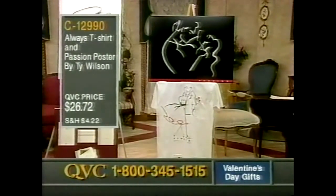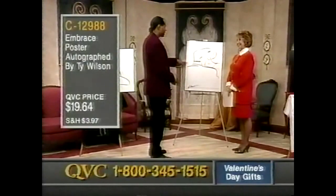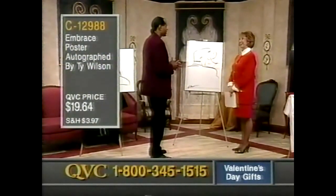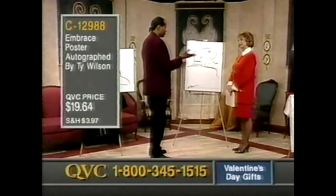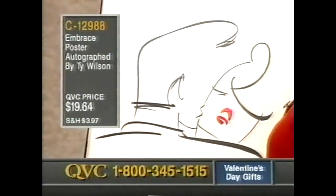What was your inspiration for Embrace, the one that you signed? Well, actually, my studio's in Greenwich Village, and right outside is Washington Square Park, and I caught a couple kissing. I took a Polaroid of it, and that's the inspiration for that piece. I just took that back into my studio and started drawing with it. And what I try to do in all the work, and you're very right, they're very simple, is to just create a mood for people, and I'd be very specific.